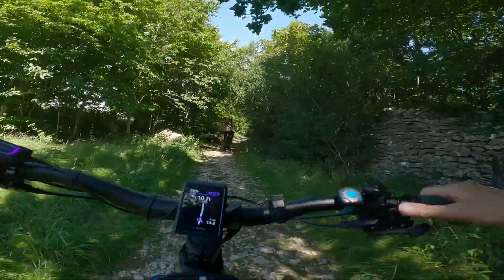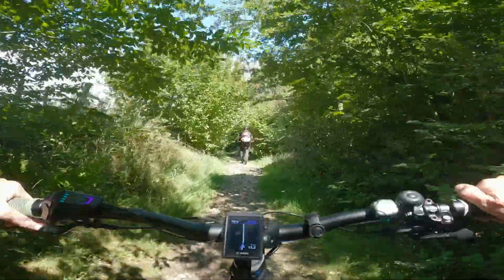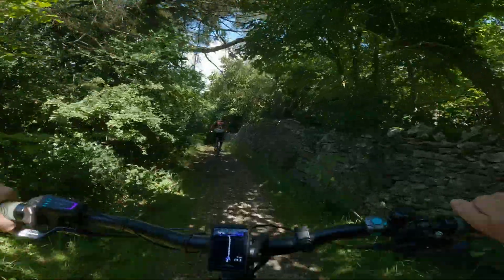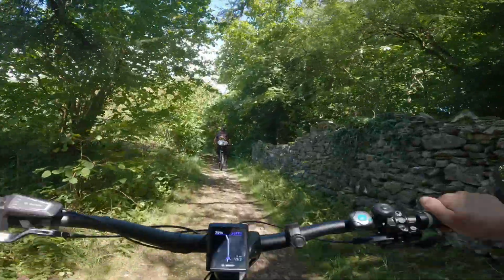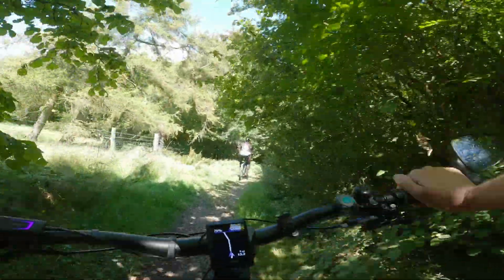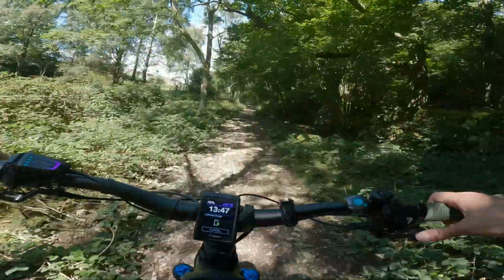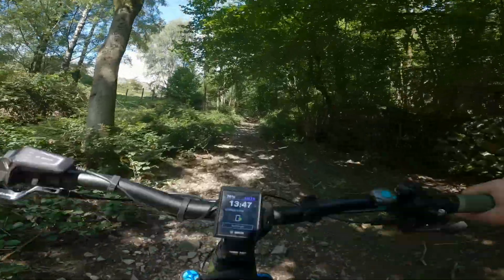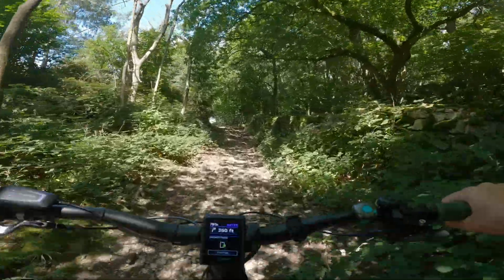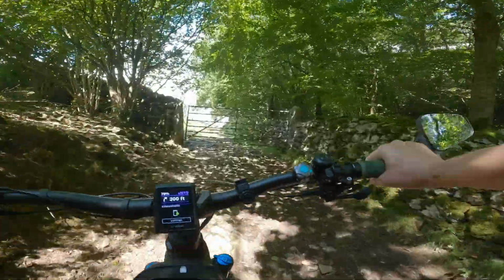Gears down, slight climb. Really good rough gravel track along here. Well used. Somewhat muddy, but not overly wet. Slightly rougher. We've got another gate ahead of us on an uphill slope. Don't really like these ones. There we go.